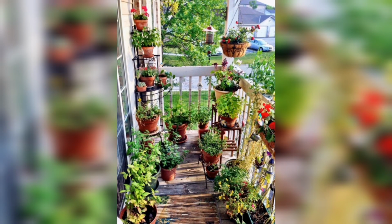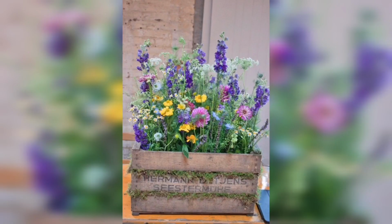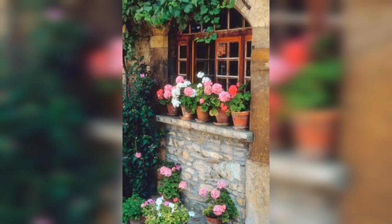A balcony garden is a perfect solution for people who want to enjoy the benefits of gardening but have limited outdoor space. It is a small garden that is created on a balcony or terrace, using pots or containers to grow plants, flowers, or vegetables. A balcony garden can add a touch of greenery to your living space, improve air quality, and provide a relaxing environment for you to unwind in.